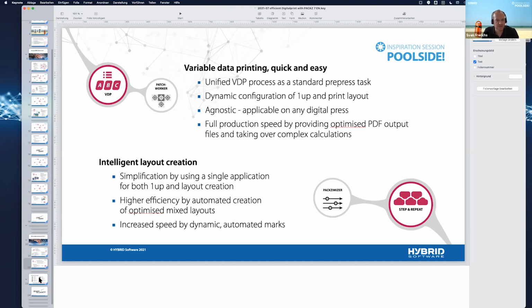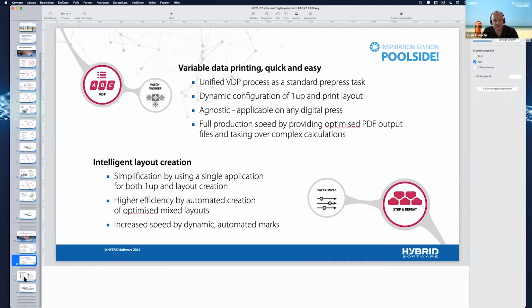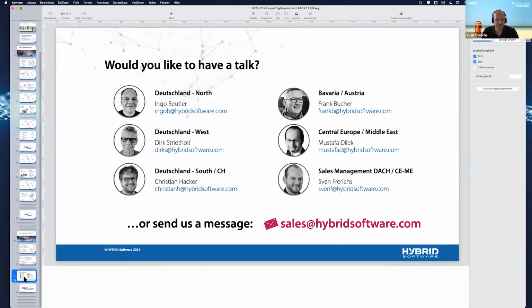Then we have the intelligent layout creation with Paximizer that also helps in counterweighing the increasing number of designs and the increasing number of mixed layouts that you need to create. So it's been a whole lot of topics, and I'm pretty sure that you will have some questions after that.